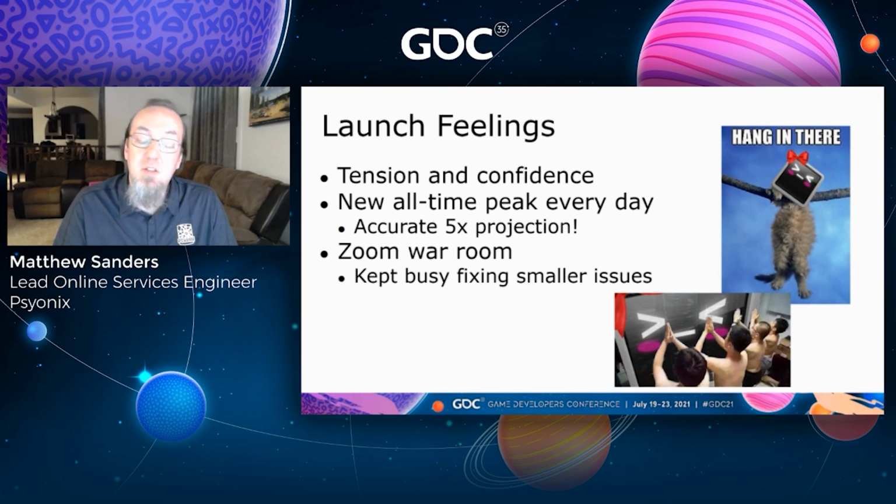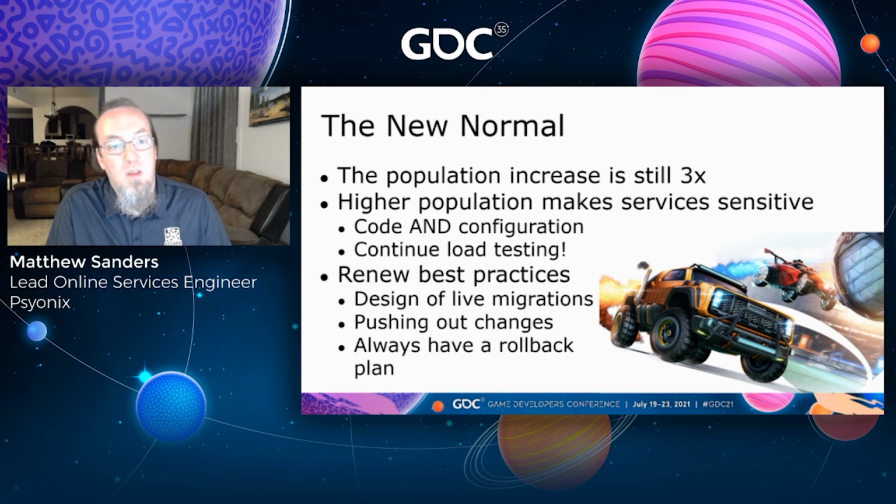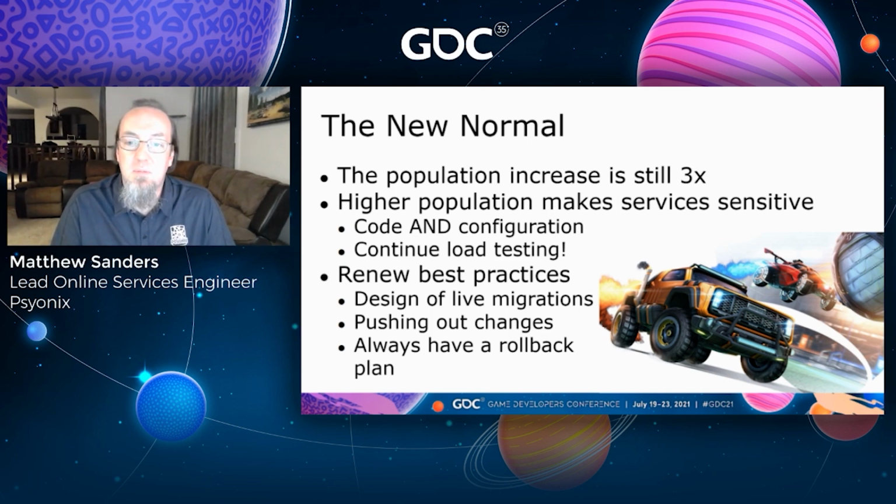After the population began to subside on Monday, the team was able to take a breath and start to think about the future and our new normal. Halfway through 2021, we're still seeing a sustained increase in users. It's holding at about 3 times our previous normal. With this new normal, the higher population makes our services more sensitive to performance issues. This applies to both code and configuration changes.